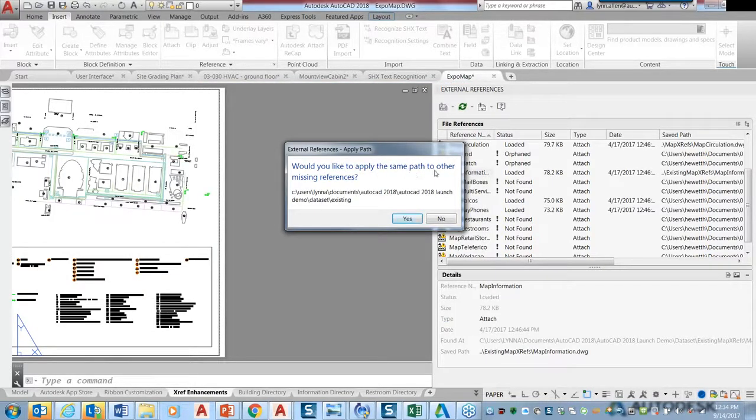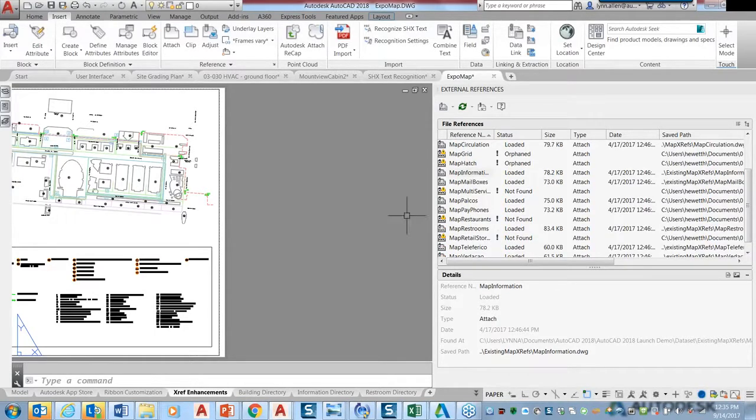Check this out. Would you like to apply the same path to other missing references? What? Well, yes, I would. If you get paid by the hour, you say no. But if you would like to get your job done in a timely fashion, you say yes. Now take a look at those exclamation points, because a lot of them are going to disappear. In many cases, most of them will disappear because you probably moved a drawing from one place to another, all right? So that helped a lot.